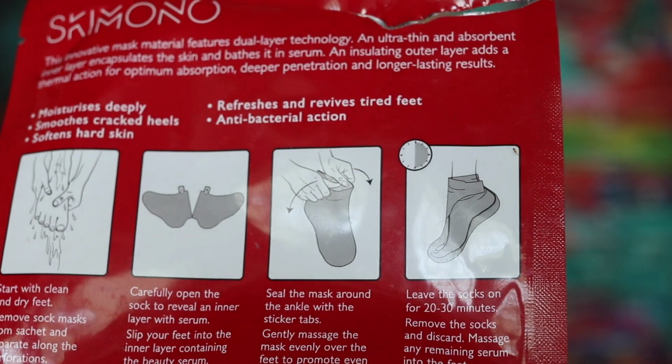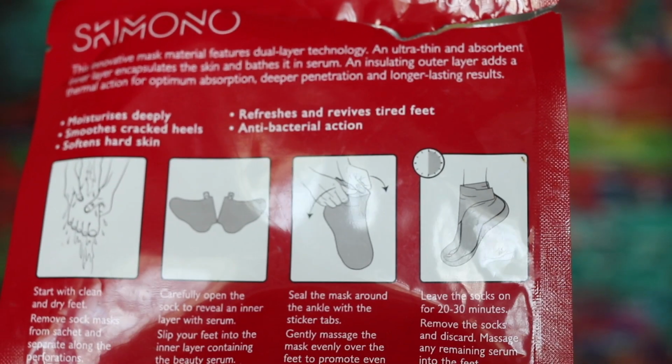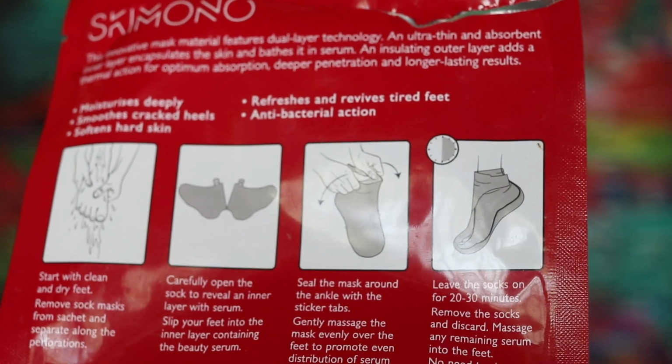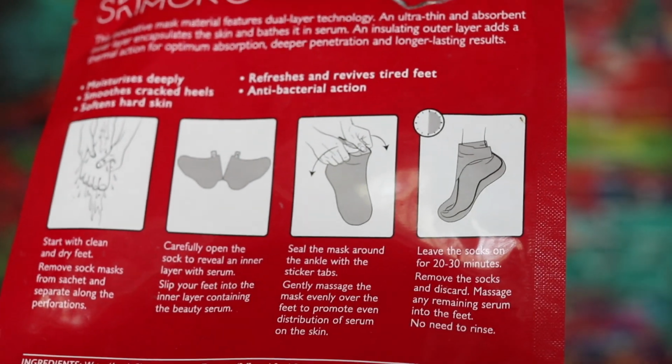Sheet masks. Because I was a little too enthusiastic about self-care this month, I've actually finished 3. Disclaimer, I didn't buy any of these. No, they're not PR samples. They are from GWPs, or free with purchase, or parts of beauty boxes and things like that. So what did I use up? Skimono Beauty Mask Total Conditioning. I think that is from Look Fantastic. And it is one of those things that you apply like a sock on your foot. Ideal if your feet are flaky and need softening. I really loved this. Will I repurchase? I've got some foot masks from other brands.